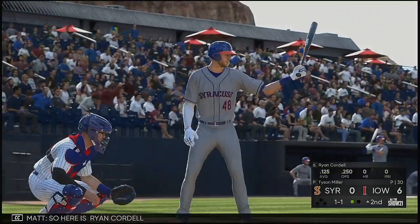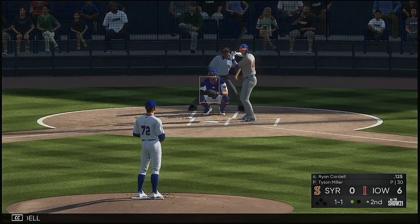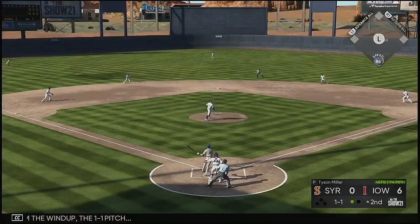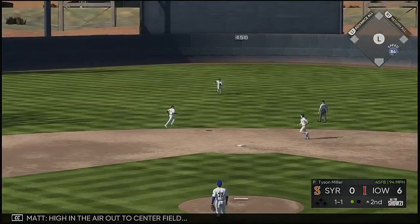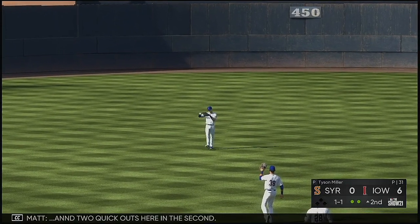So here is Ryan Cordell. The left fielder, Ryan Cordell. From the windup, the 1-1 pitch. High in the air out to center field. And two quick outs here in the second.